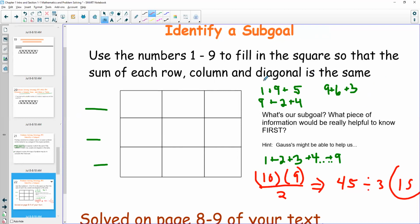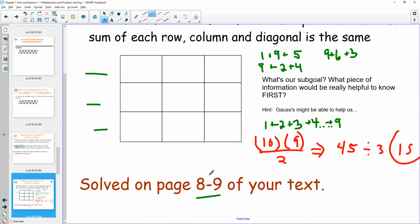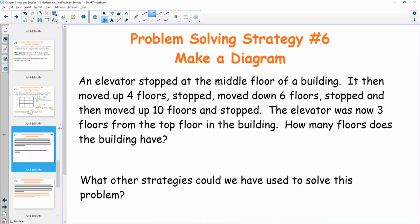Now you just make those groups together. Here's the thing. This is in your textbook on page 8 and 9. You either have your textbook or you're using MyMathLab to do it. Either of those is fine. But you can go see the answer there. I'm not going to put it in here. I want you to figure it out. There's lots of ways to solve this. You try yours, okay?